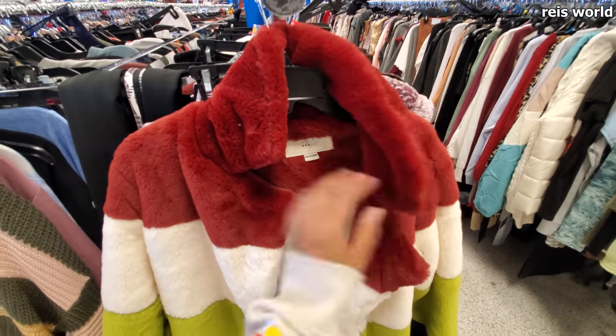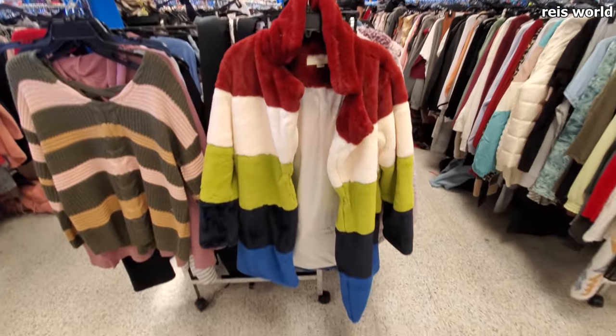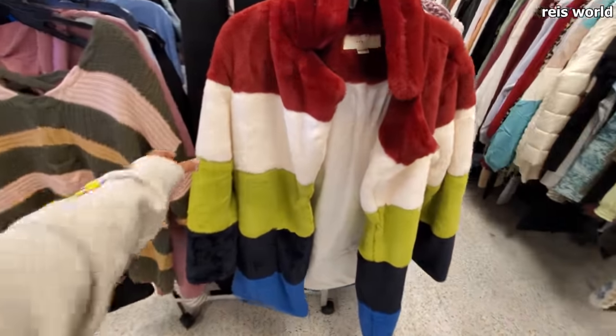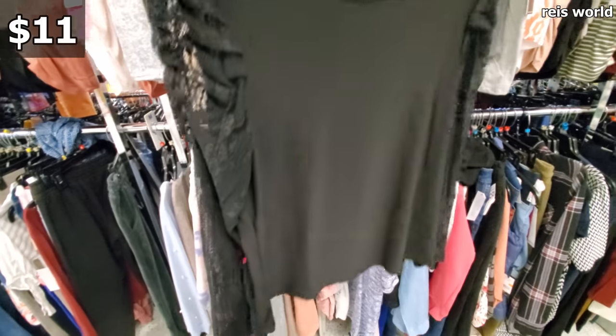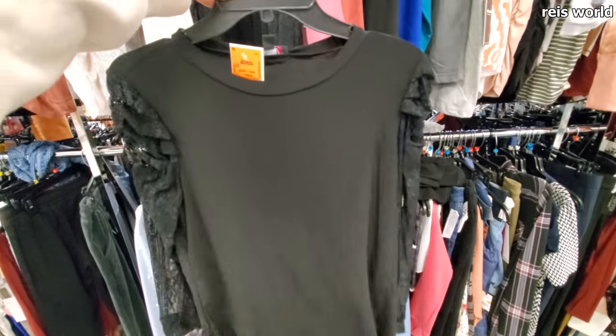Check this out. I have no idea who makes it. There is no price on it. Let me scoop back. Look how wild that is. That is like really, really cool in its own way, right? Isn't that something? Oh gosh. $10.99, more of the black blouse with the lacy sleeve.